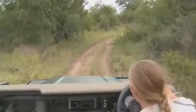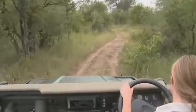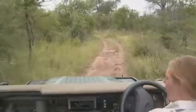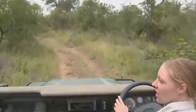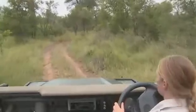Bonnie. Good morning to you, Bonnie. Welcome on board this very overcast day here at Juma, but I'm hoping that with the overcast day, it's cool enough for carnivores to still be out and about.